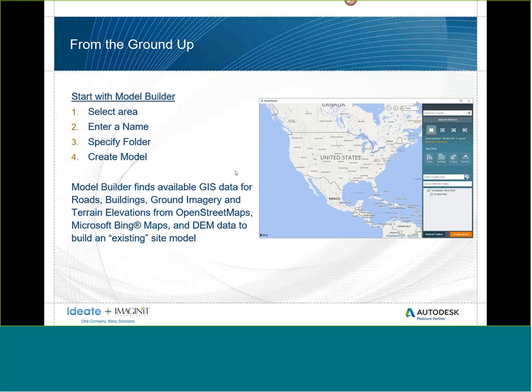This is something that you're going to have access to directly from the launch page of Infraworks, and I would say every project that I do, I will create some type of model with Model Builder. Whether I end up using it for more than just seeing what's there or not depends on the project, but I always try and see what is available to me, what can I find just from the sources that are readily available.